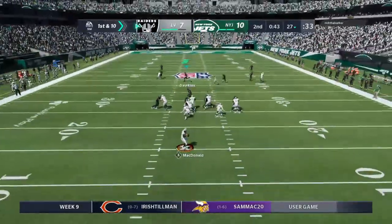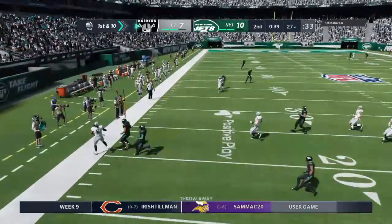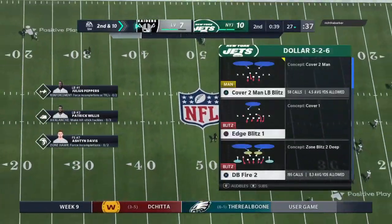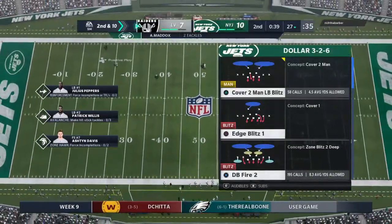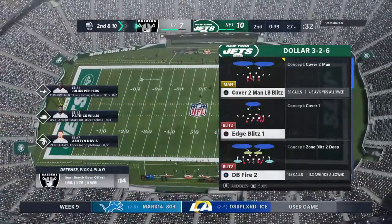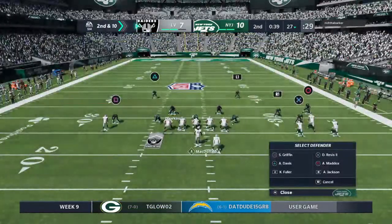Now a play fake here on 1st down. Being chased out left. And that's going to be incomplete. To this point, I've been impressed with the work defensively. They have not allowed a lot of receivers to run free. And there's another example, another incompletion. 2nd and 10 now from the 27.